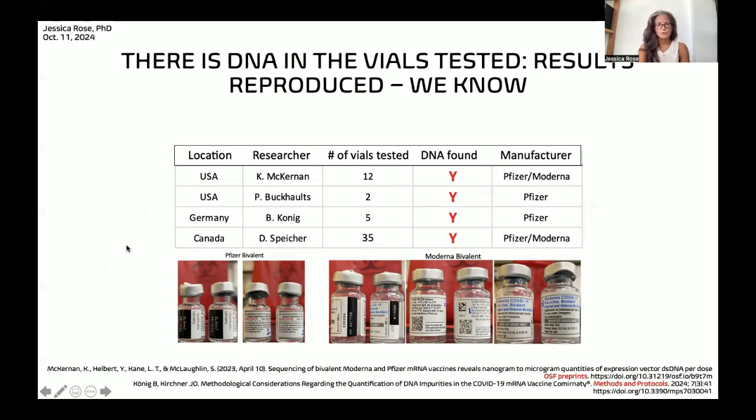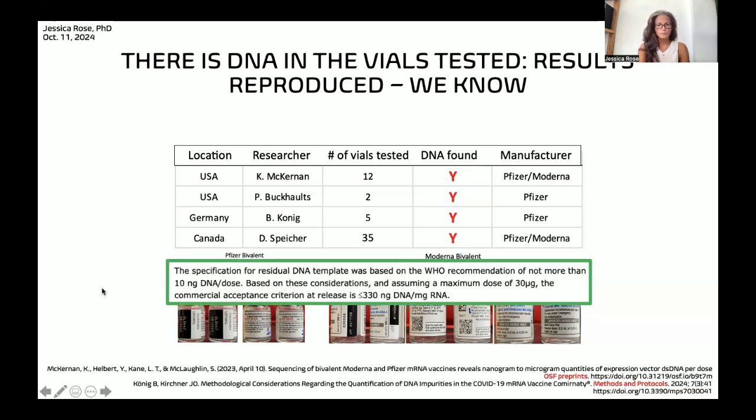The first vials that were tested by Kevin McKernan, he's really the discoverer of this problem originally, showed that 1/3 of the nucleotides were DNA and not RNA. And this is quite alarming. And what's even more alarming is that these DNA levels are well above the EMA commercial acceptance criterion. And those criterion are based on naked DNA, not on lipid nanoparticle encapsulated DNA. So it's a much bigger problem than anyone can anticipate.